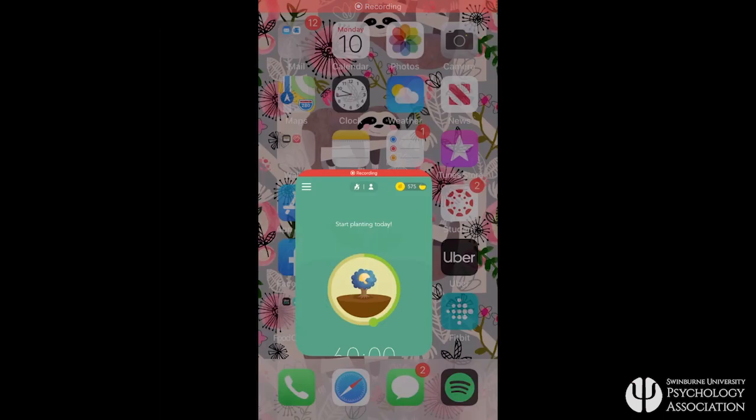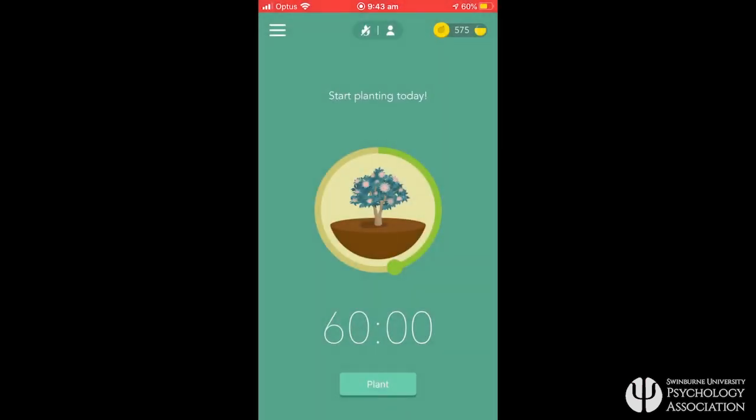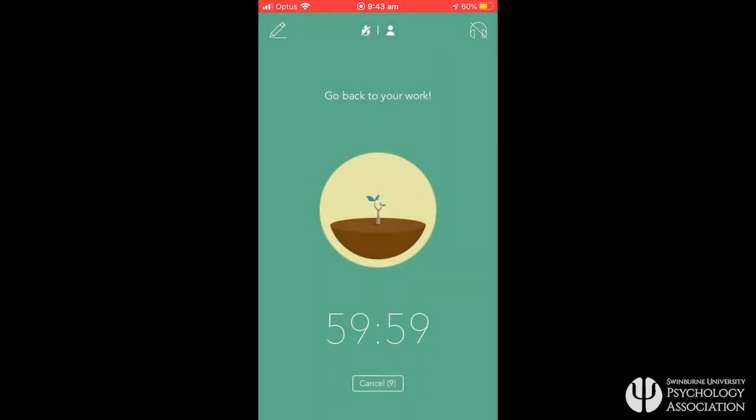So this is what it looks like in the Forest app. You just select your tree and how long you'd like to study for. I like to study for 60-minute intervals because that's when I find I'm most productive. In this hour, I've decided to complete some readings for a psychological assessment.